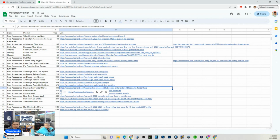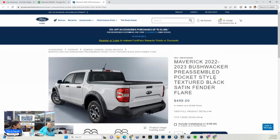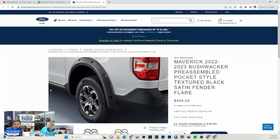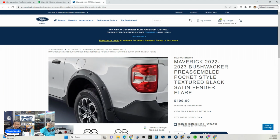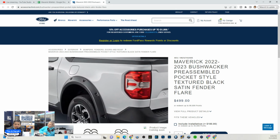But there's also the Bushwhacker fender flares. Some people are going to those. I didn't see the Bushwhacker fender flares when I was looking through the stuff, so I wonder if my site was glitching. Every time you went to one, you had to go back to the pages. Ford Accessories, you've got to work on your website because it sucks. Then I tried to add more items, and that's when it was glitching. I tried to do 48 items, so every time I went to the next page, it showed me everything I looked at on the last page.